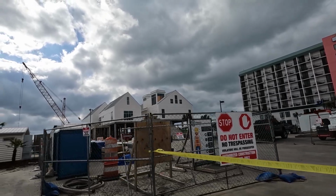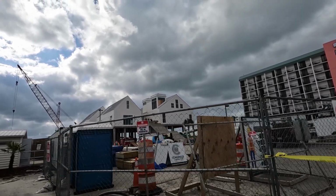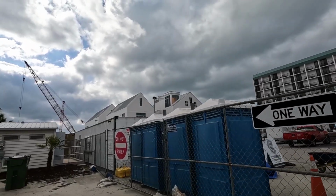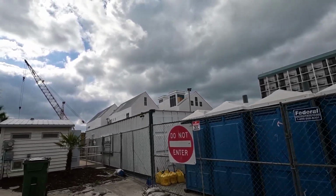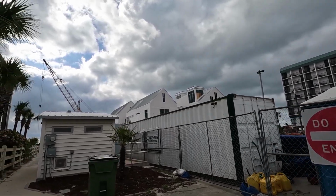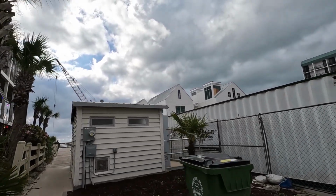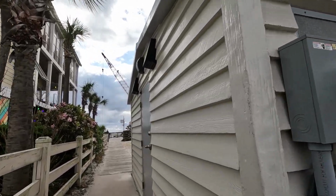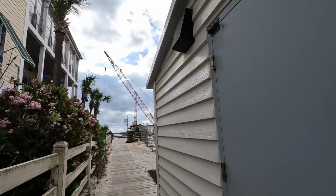They are estimating the fire suppression inspection will take 60 days. So this is close to April, close to the beginning of April right now. It's the very, very end of March. We're going to go around and get a better look in just a second at the construction. So you can do the math that we're talking summer now, in my opinion.